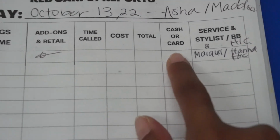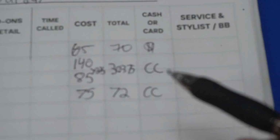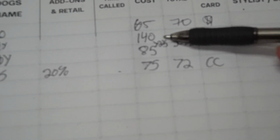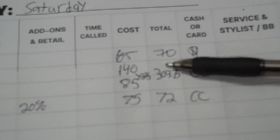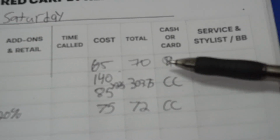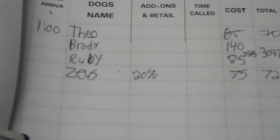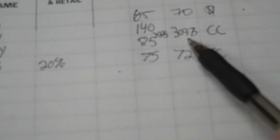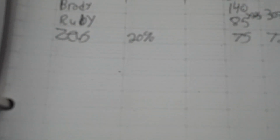Now, here where it says cash or card, this gets written like this. So in this instance with Theo, his total was 65. The owner paid 70. The cost was 65. The owner paid 70, and they paid with cash. And then we see with Brady and Ruby, their total was 225, and the dad paid 303. That was a credit card transaction. So you see two C's. So cash looks like this. Cash is a dollar sign, and CC is for credit card.